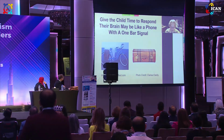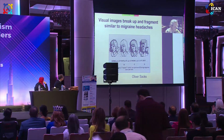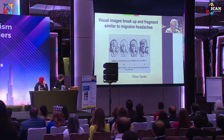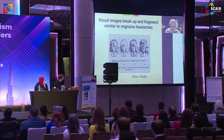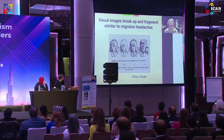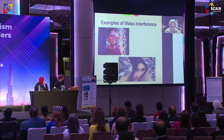In the next slide, we're going to be talking about some visual problems. I don't have visual processing problems, but some individuals do. And vision might break up similar to a migraine headache. Or this next slide that shows an image that's breaking up. Seeing probably wouldn't be a primary sense if that's the way things look. And this may explain why a number of people that do not speak touch and smell things, because those senses provide accurate information.